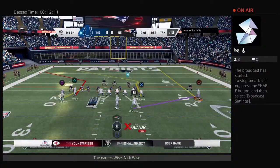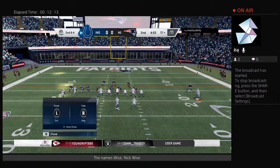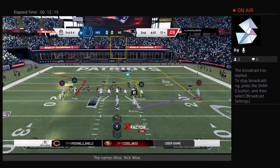Check, 59. Let's go, D. Mike's 59. Let's get the ball.